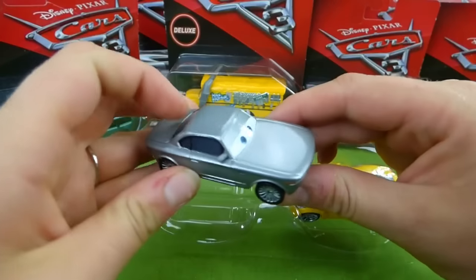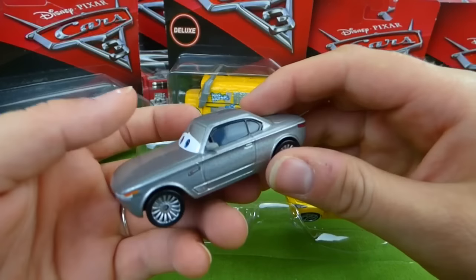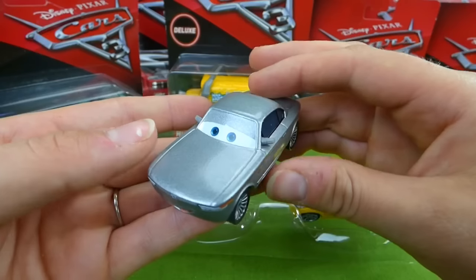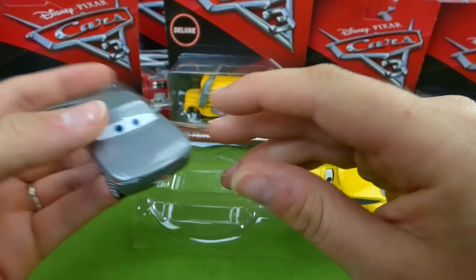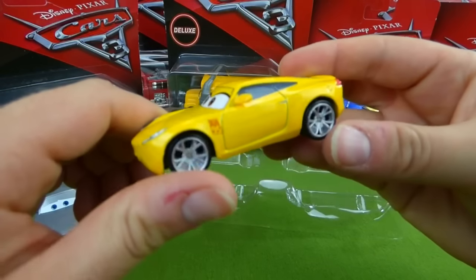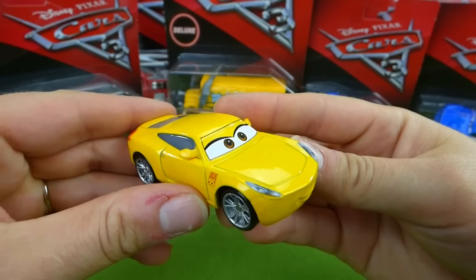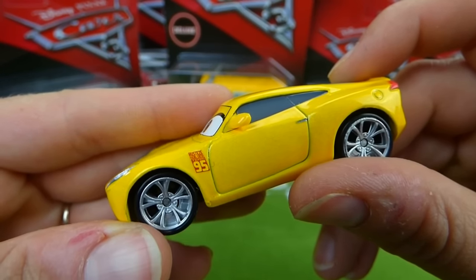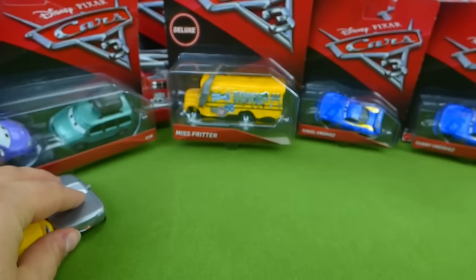Here is Sterling, and I saw him in one of the Disney Cars 3 movie trailers, and he was trying to convince Lightning McQueen to stop racing. So it'll be interesting to see if he convinces Lightning McQueen to stop. So there's Sterling, and here is Cruz Ramirez from the Rusty's Racing Center. She's really cool. It says right there, Rusty's Team 95. And who's next? There's the first two.